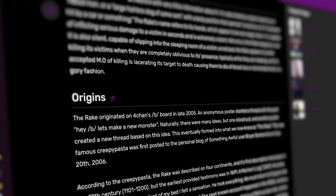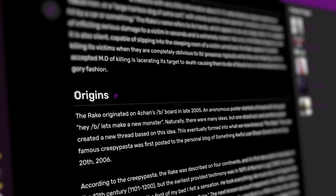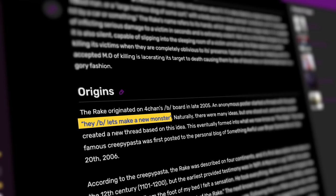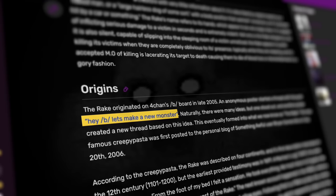The first mention of the rake was when an anonymous 4chan user made a post on the random discussion board in late 2005 which said, "Hey B, let's make a new monster." This post had lots of people contributing to it with their own ideas, and the output was the infamous rake.